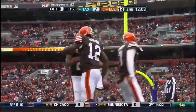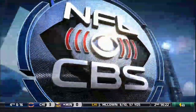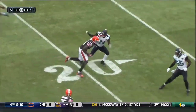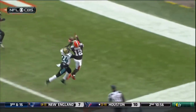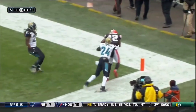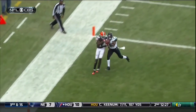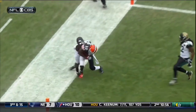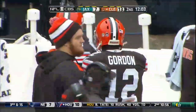Josh Gordon already over 100 yards receiving in this game, Kevin. Second, look at this. He's just going to do the out and up. He gets vertical on Blackman right away. And watch as he relaxes as the ball comes in. He doesn't clue in Blackman that the ball's coming. He relaxes, then reaches up for it at the final moment, contests for the ball, keeps both feet in bounds. This guy's a phenomenal playmaker.